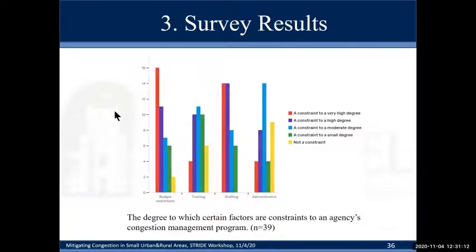We did ask a larger question. What are those things that are giving you the greatest constraints, right? Where are the issues coming in? Is it budget? Is it training? Is it staffing? Is it an administrative issue? I guess maybe this was a little bit predictable. Budget was clearly the number one, right? If we had more money, we could fix these kinds of things. Very high degree was the most frequently selected answer, and then high degree was the next. With staffing, very high degree and high degree were sort of tied. So those two issues are really coming into play.